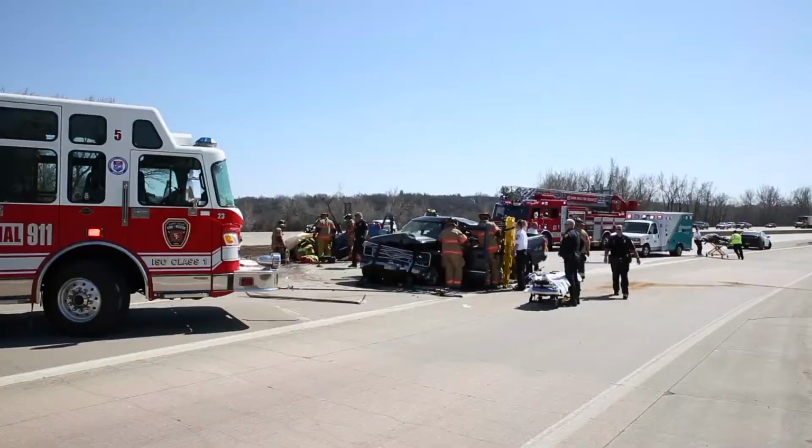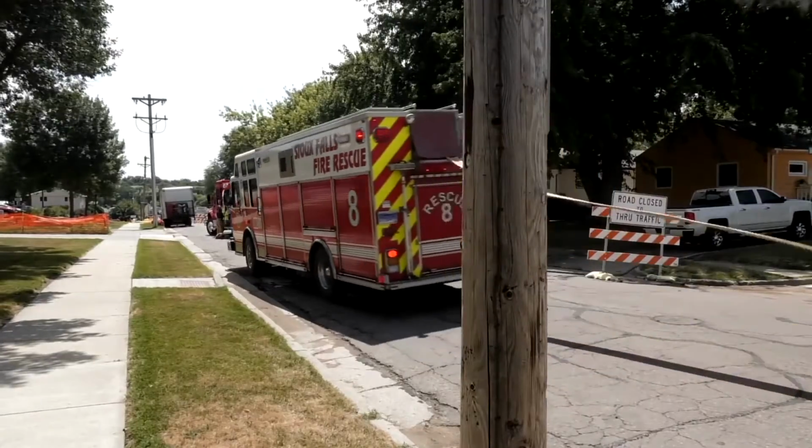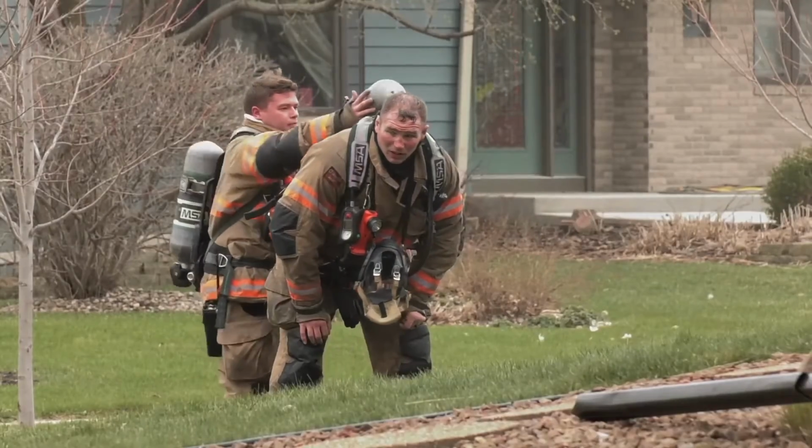Truck 6, Truck 3, Battalion 3, and the on-call inspector. 2303 West 46th Street, number 208.